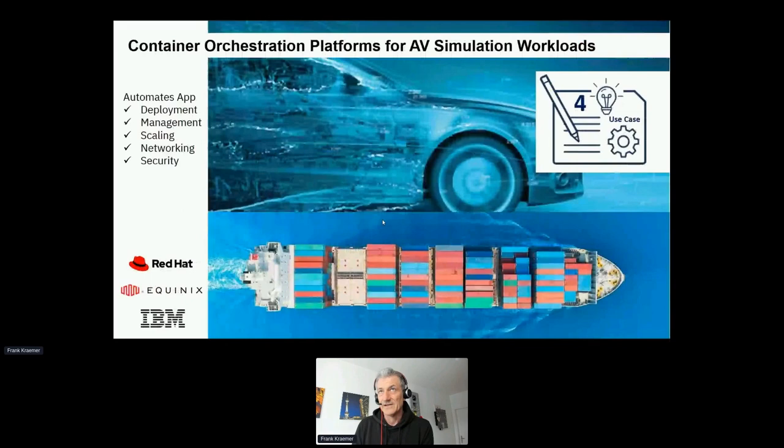Last use case, and I think this is tremendously active at the moment, and it's still kind of new and the market is still evolving, which means the simulation. Testing on the road is very, very expensive, and specifically in the last year and the last two years, where the test fleets had to be shut down and there was a lack of getting around in the world, people started saying, "Well, how can we do the simulation here?